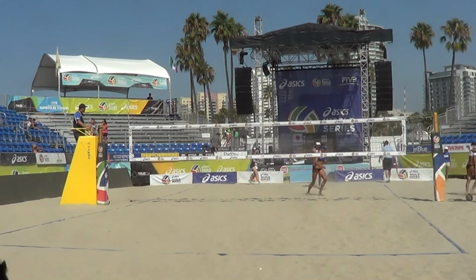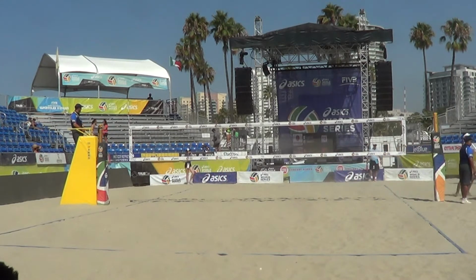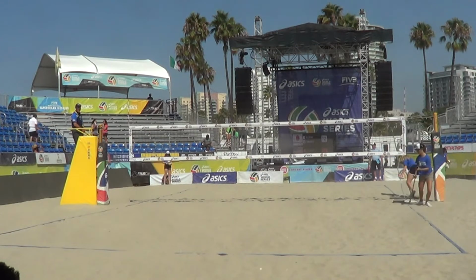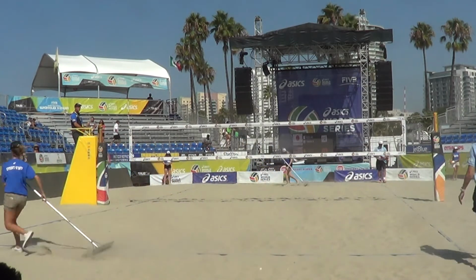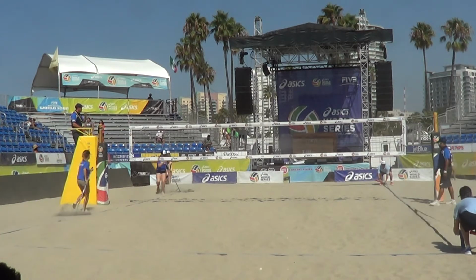Just before the switch, timeout is called by the Japanese. Get a timeout taken on the sand. The USA leading Team Japan 15-12 in set number 1. This first set to 21. That's 2 out of 3. Third one would be to 15 if they need it.